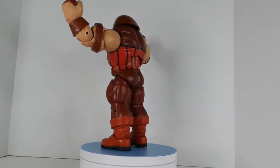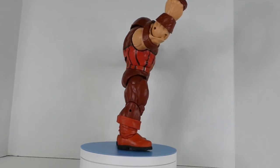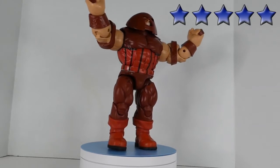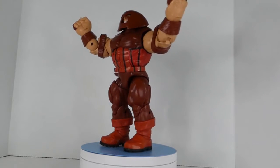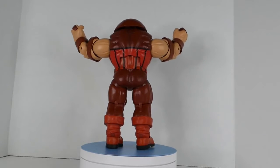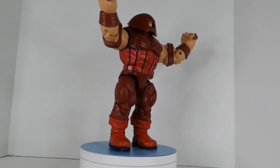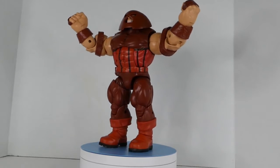All in all, though, Juggernaut is really cool. I really like him. I gotta give this guy 5 stars too. So this set gets 5 stars. This is an awesome, awesome set. If you are able to, get it, because it's great. Look at Juggernaut.